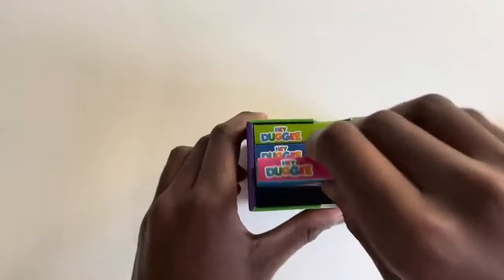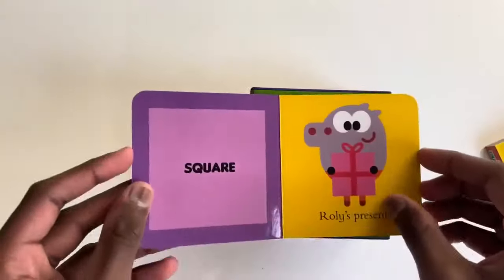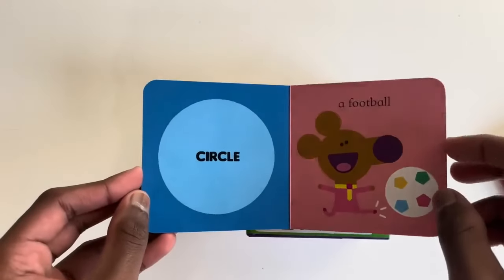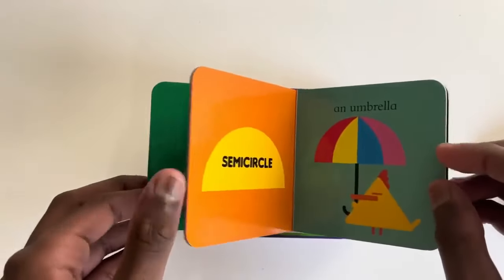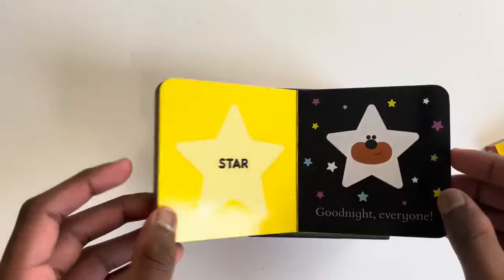Shall we read shapes? Shapes. Square. Rolly's present. Circle. A football. Semicircle. An umbrella. Star. Good night, everyone.